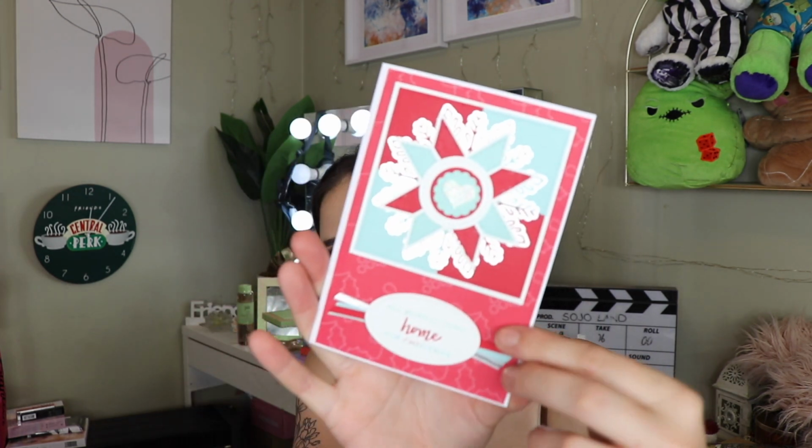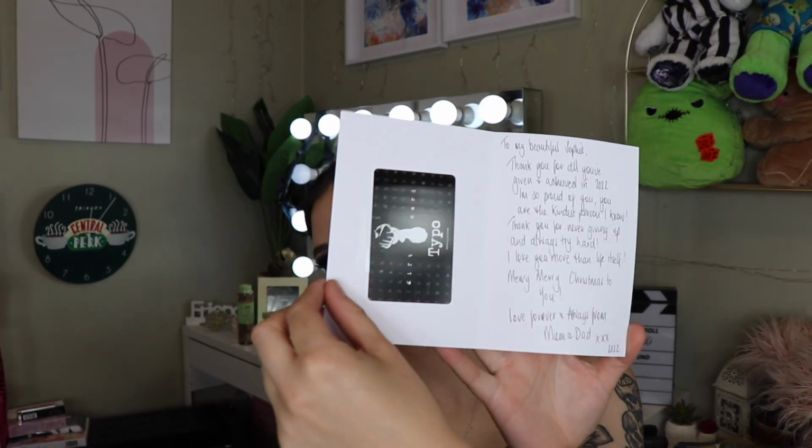My mum always makes the most beautiful cards every year. I just want to show them. She hand makes them. She's really into scrapbooking, and this is the one she made me this year. I just think it's so beautiful. Oh yeah, and she got me a Typo gift voucher. So it looks like that, and it's so pretty.